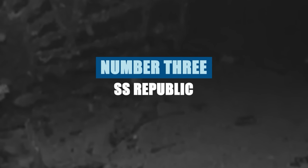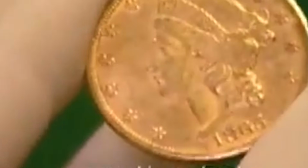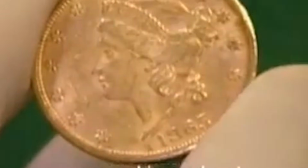Number 3, SS Republic. The SS Republic, a sidewheel steamship, was on its way to New Orleans to deliver some very valuable cargo. In today's money, it would be worth around $150 million. The ship sank during its journey. There was gold, silver, and lots of coins on board, 51,000 of which were recovered during excavation. The wreck was found in 2003, along with 14,000 other artifacts. An incredible find for sure. You can actually buy one of these coins rather easily from online markets. That is, if you have the money for it.